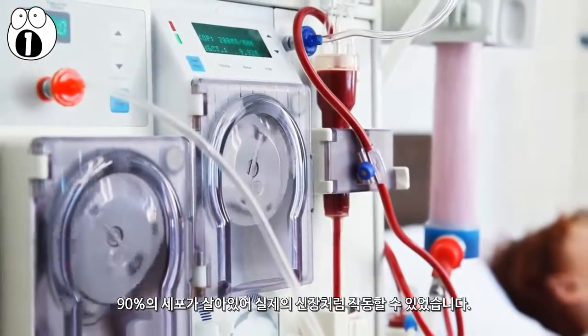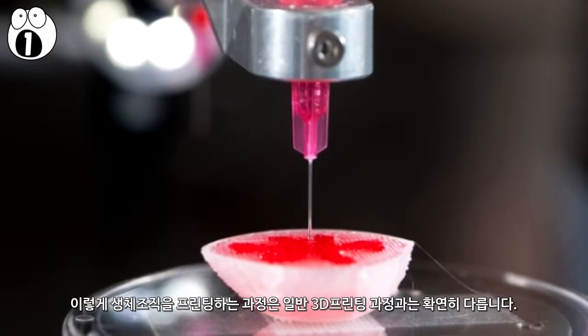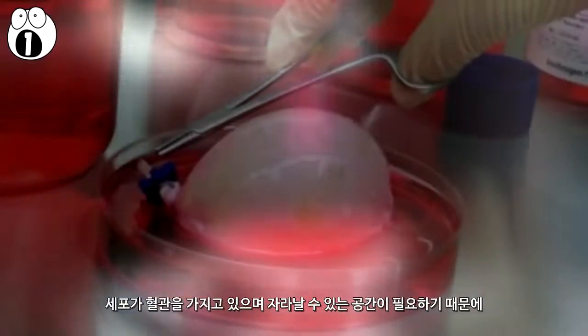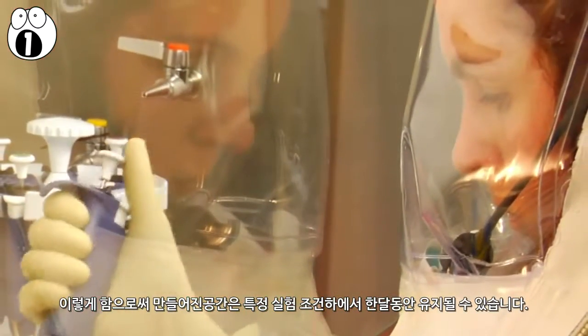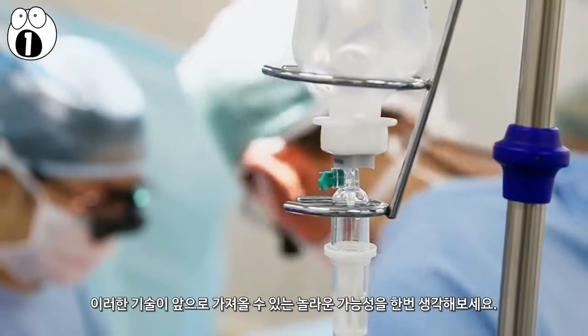Because these are living, the way they are created is vastly different from regular 3D printing, since the cells contain blood vessels and must have room to grow. The process uses a special kind of nutrient-rich gel as a bonding agent, which enables the kidneys to last for months in laboratory conditions. Just imagine the amazing implications of this technology.